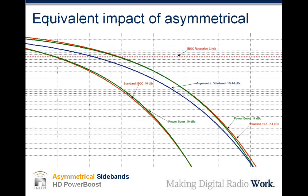Philip, you're going to have to walk me through this one. Yeah, sure enough. One of the questions that I've had repeatedly from broadcasters is, assuming that we understand the benefits of asymmetrical sidebands and all that, given that I only have a certain amount of digital power, am I better off moving all my digital power onto one sideband, or should we balance it?